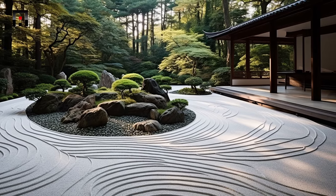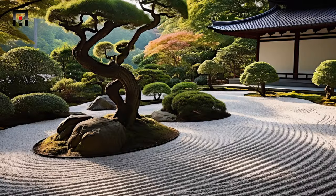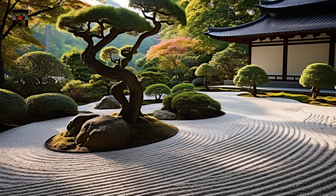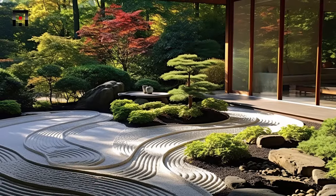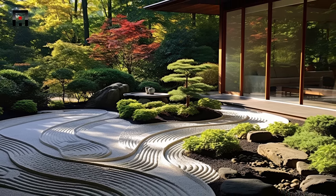This reminder of impermanence aligns with Zen teachings, encouraging one to appreciate the present moment and find beauty in the transitory nature of life. Thus, the gravel or sand becomes a canvas not just for aesthetic pleasure, but also for philosophical contemplation and mindfulness.